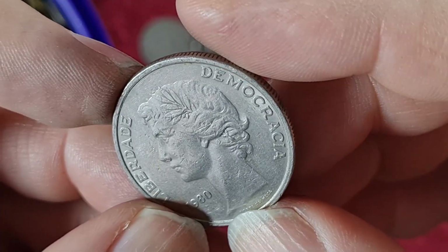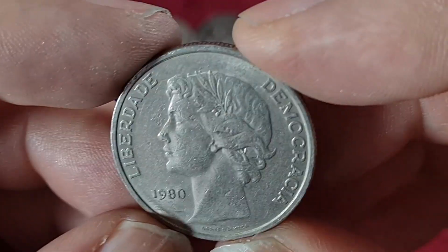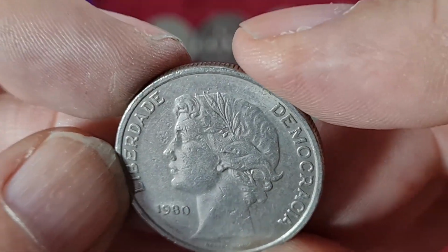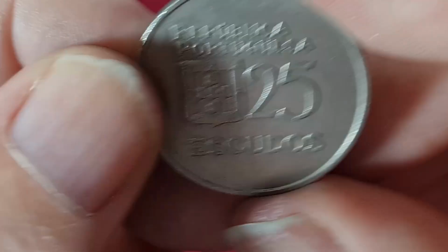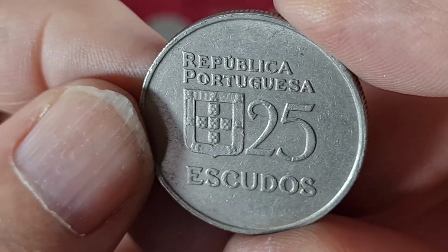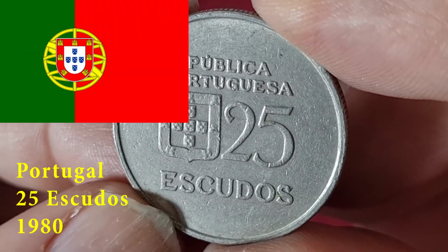Libertad Democracia. So we're talking something Spanish-ish. 1980. I'm going to say, actually, Libertad. No, it's Libertad. I want to say South American. Oh, okay. Almost right, but not quite. Portugal. 25 escudos.